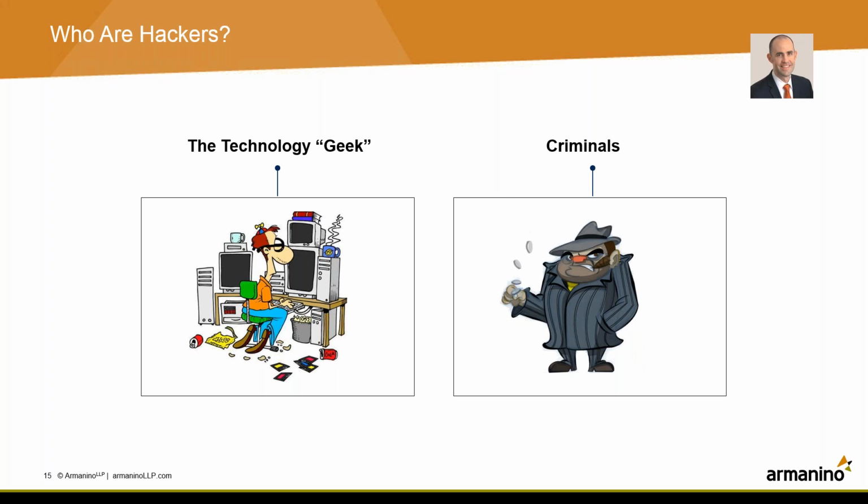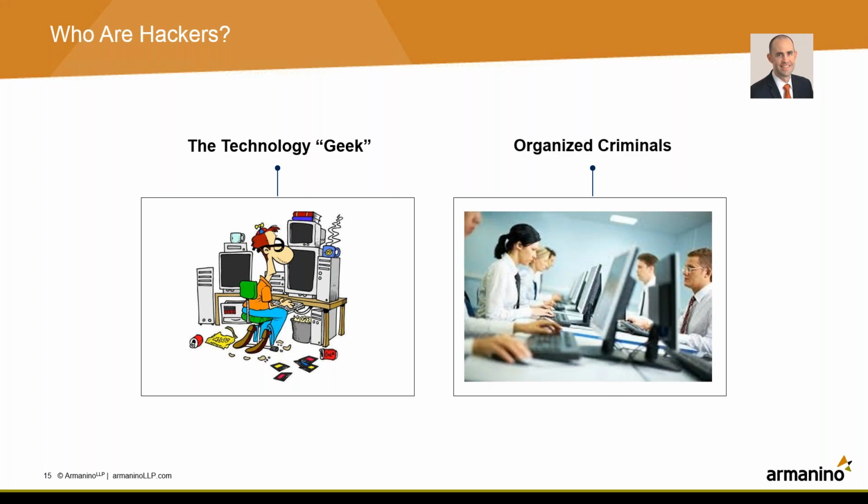On the other side, you've got criminals, and I mentioned earlier, criminal organizations really have rallied around the opportunity to steal data and monetize it on various areas of the internet, and they treat this very much like a business. So let's jump ahead one slide here and give you a little more detail around what this malware economy looks like.